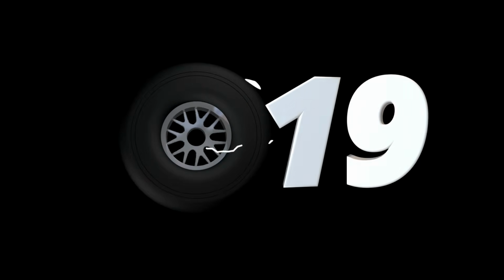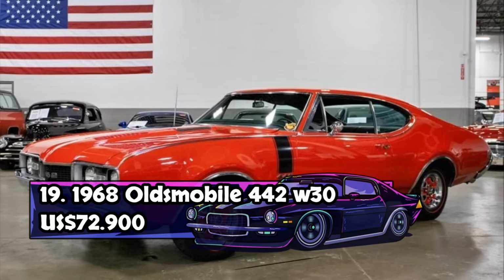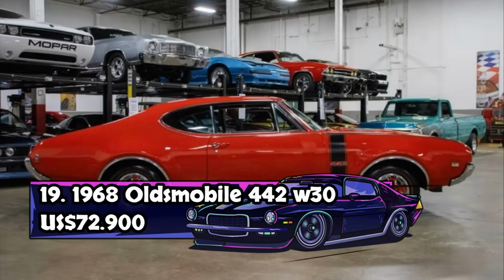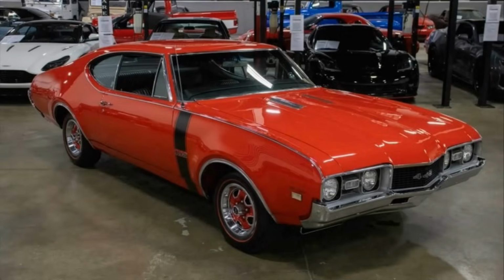Number 19. This 1968 Oldsmobile 442 W30 Holiday Coupe, listed at $72,900 and located in Commerce Township, Michigan, is a rare and highly desirable muscle car that blends factory performance with striking originality.